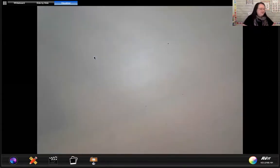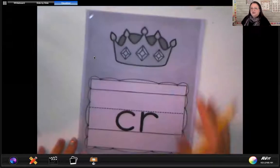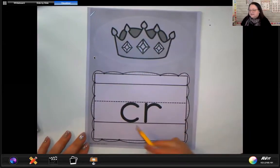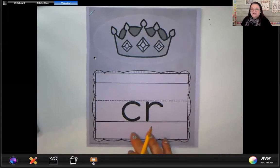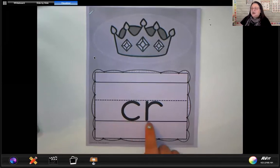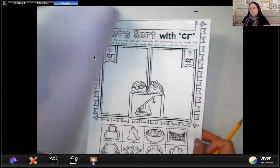All right, so now that we have finished that practice sheet in our workbook, we are going to go ahead and pull out our CR blend packet. Now C and R make a very special sound together. C normally says k on its own, and R says r. When we put them together, they say cr, as in crown, crown. Can you hear the cr sound at the beginning of the word crown? Mm-hmm. So we're going to be working with words that have the cr sound at the beginning.